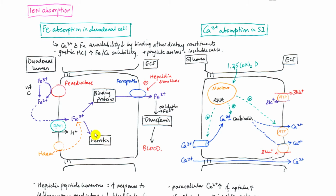bind a protein and become ferritin, or bind other proteins and be transported out through this ferroportin, and then once it's transported into the extracellular fluid, it's oxidized again to Fe3+, and is bound to transferrin protein, and then is transported into the blood. And the thing about the ferroportin protein is that its activity can be modulated by a hormone called hepcidin from the liver.